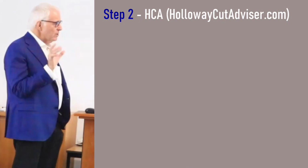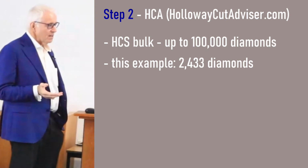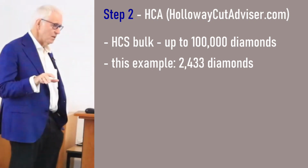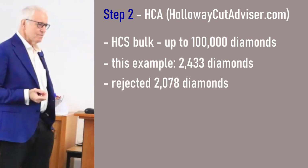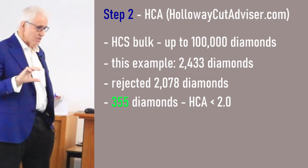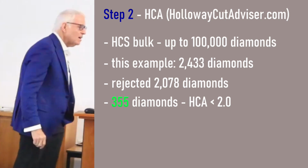What we do is we take a spreadsheet that we download, a .csv file from RapNet, and we run up to 100,000 stones, only 2,400 in this case. We can run up to 100,000 stones through HCA in about 10 seconds. You'll get my opinion as to the proportions of that diamond, whether it's a good diamond or not. So from this process, we rejected around about 80% of the stones in one fell swoop. Because in my opinion, the GIA did a really, really bad job of working out their spreadsheets, their data sheets. They use exactly the same system as what I did 5 years before they came out with a system. So we've got 355 stones that score less than 2 on HCA.